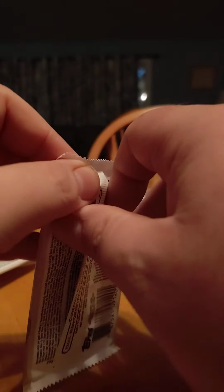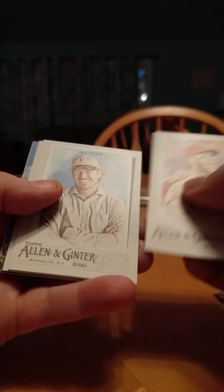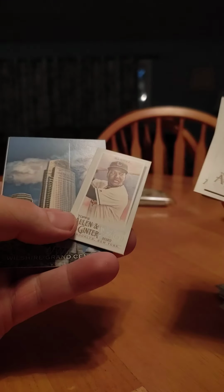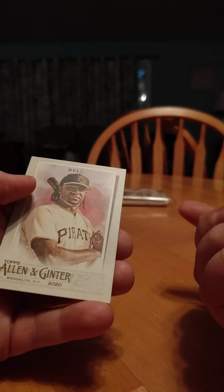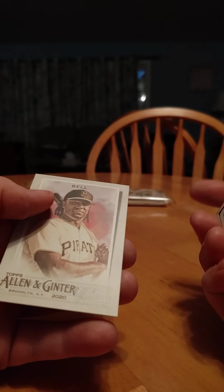Let's look at some inserts. Harper, Gaines, Jose Ramirez, Grand Center, how tall is it? 1,100 feet. And one more pack left. Well, three packs in this. Let's get the minis out of the way. So far, the cheap packs are the ones I got the best card out of.